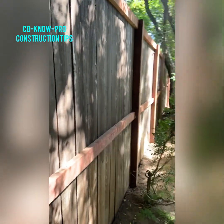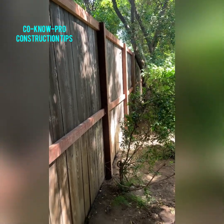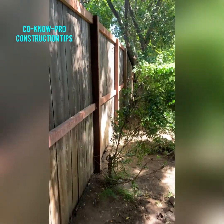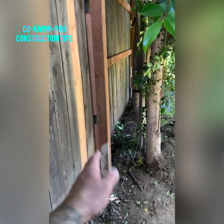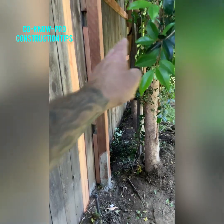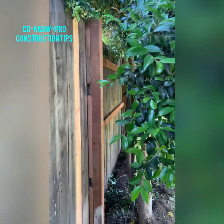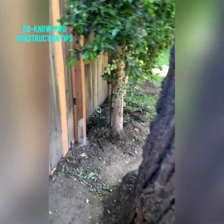So this is a great way to secure an existing fence and get it all locked in and keep it from falling anymore. You can see this section. We pulled it forward. We locked in the cross members to the framing, and now the fence is really sturdy. Like I said before, it was almost 1.5 feet leaning that way.